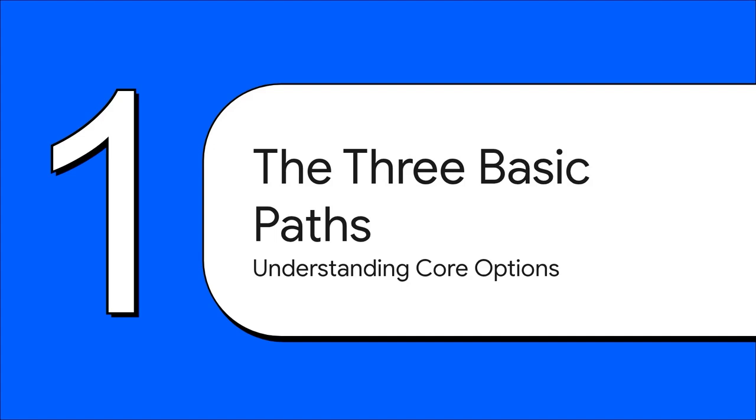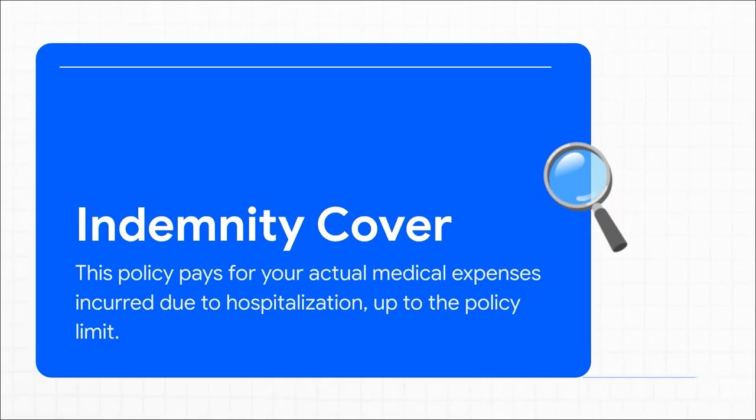So what are these 3 basic paths? Well, every single health insurance product you'll ever come across is built on one of these core ideas. Let's break them down. First up, we've got the one you've probably heard of the most: the indemnity cover. The easiest way to think about this one is as the bill payer. It's pretty simple. If you're hospitalized, this policy pays you back for the actual itemized expenses. You know, the room, the doctor's fees, the medicines, all the way up to your policy limit.